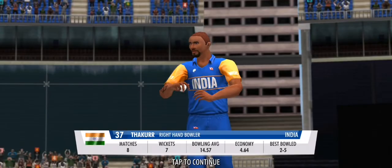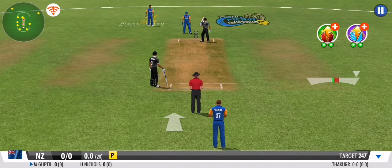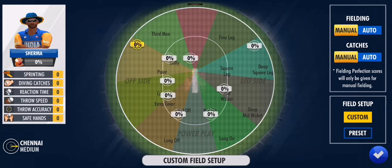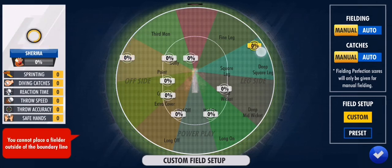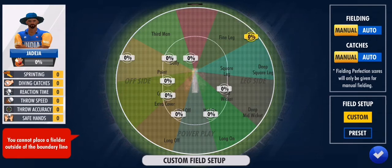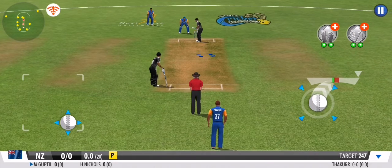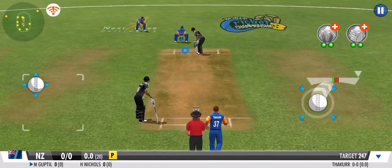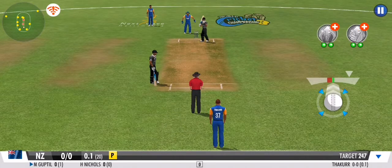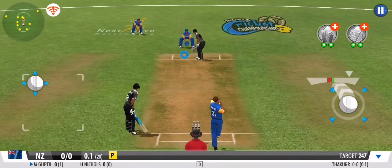Medium pacer has been called into the attack now. Yes, he'll live to fight another day. A good decision to avoid that one. The striker is hesitant to make any big moves. No runs off that ball.